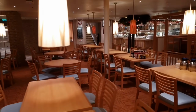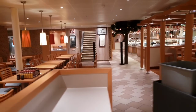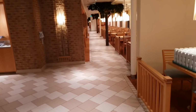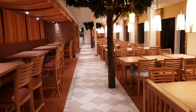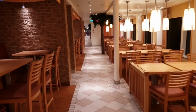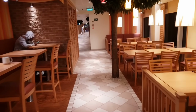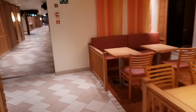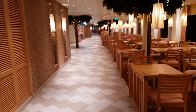Again, we're going to have a look at deck 11 shortly. Cucina and Gigi's. And it's a nice, I was thinking it was going to be quiet here, but there's a lot of people. This is early morning, so I guess a lot of people are enjoying themselves before our arrival in San Juan. Lots of places to sit, enjoy your lunch, breakfast, dinner.